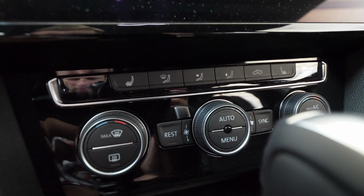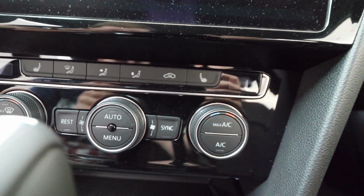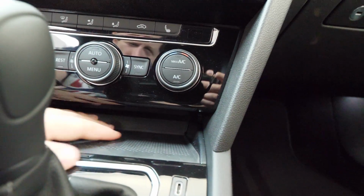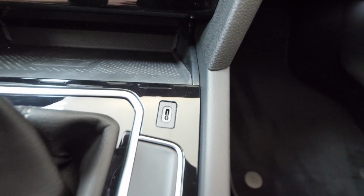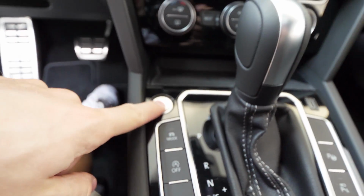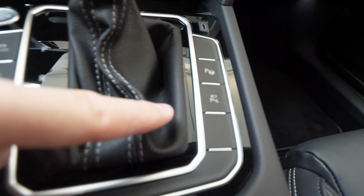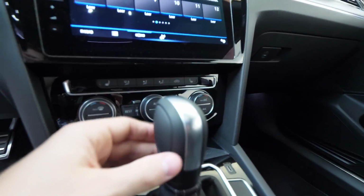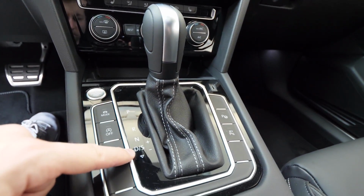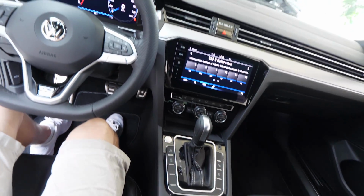Here is the climatic system. It's the old one, but it's very practical. They don't even need to change it because it is very good. It does its job perfectly. Charging the phone, the mobile phone in the front there. We have also a start stop button here, a USB port C there, if you can see it in the right side. Also the different modes, parking sensors and cameras, stick for changing the gear. Actually here the car is automatic, so it's very simple to do it, but it's the same shifter as before.